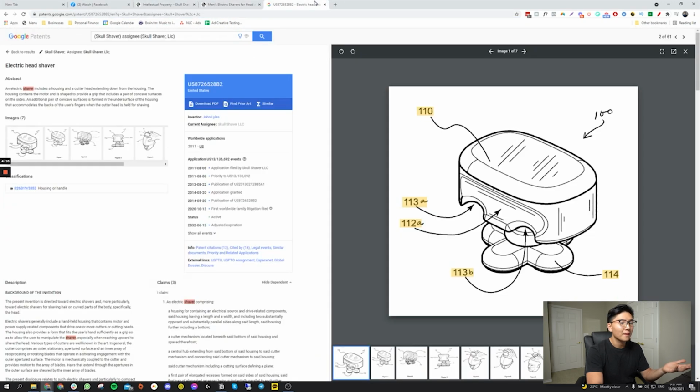You see, right? If I'm jumping between the two, it's insane. And you can even see what the process was: in 2011 they went ahead and applied for this patent, and in 2013, two years later, it was actually active. It was actually issued, right? So this is one of the ways.